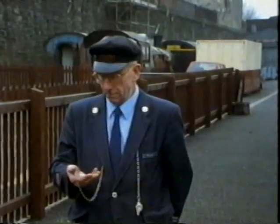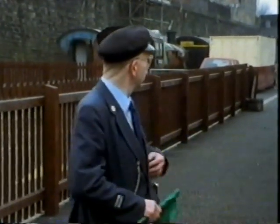This is a Great Western observation saloon, used by directors of the Great Western Railway. It's been restored by Pete Waterman, who's, like ourselves, a railway enthusiast, and it's a great privilege to me and one of the perks as chairman to be able to use it.